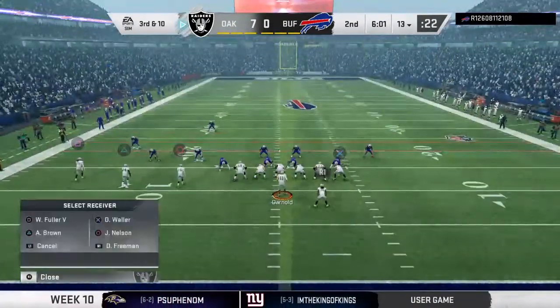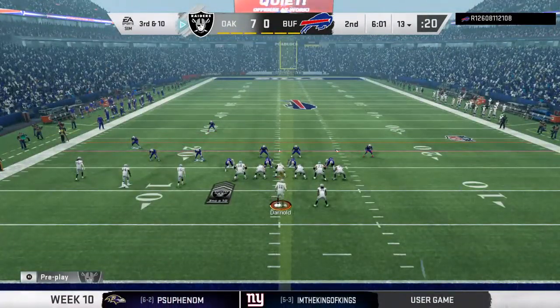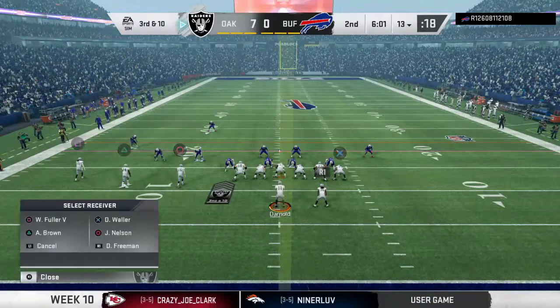The Raiders on 3rd down, a perfect 3 for 3 as they look to keep that streak going. This is 3rd and 10.